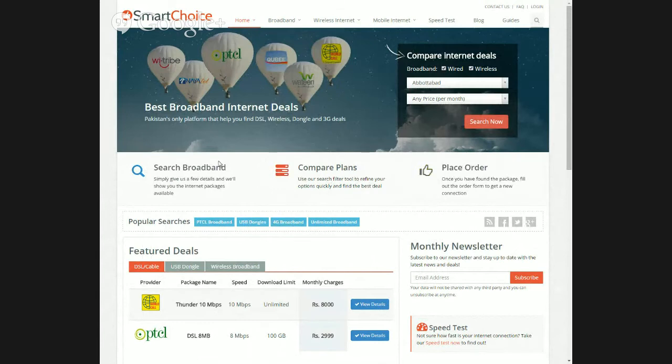These items here, these icons at the bottom, below the header area, say search broadband, compare plans, place order. These items are not clickable, but they're hoverable. It just adds, to me, kind of a distraction, so I would probably simplify this, make sure that they're not hoverable, maybe even just darken out these icons, because it's like the blue, the red, and the green.